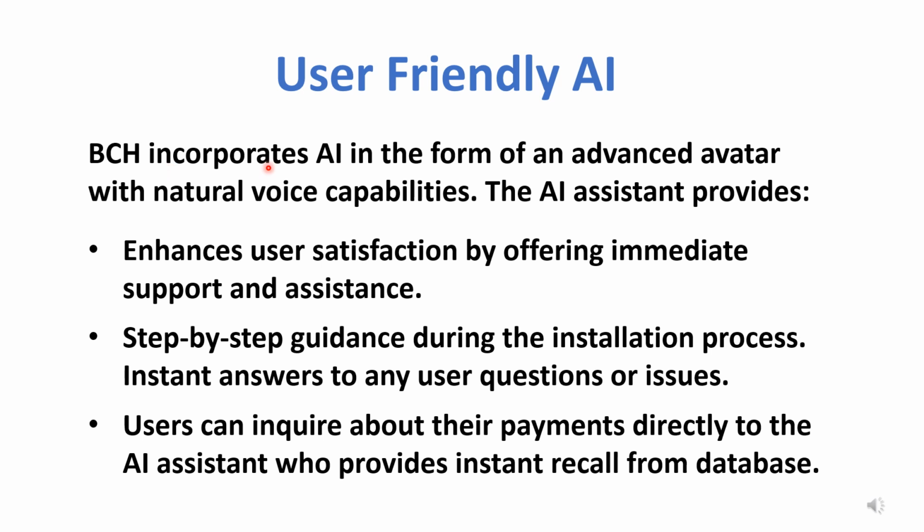BCH incorporates AI in the form of an advanced avatar with natural voice capabilities. The AI assistant enhances user satisfaction by offering immediate support and assistance, step-by-step guidance during the installation process, and instant answers to any user questions or issues. Users can inquire about their payments directly to the AI assistant, who provides instant recall from the database.